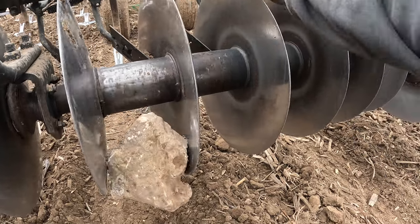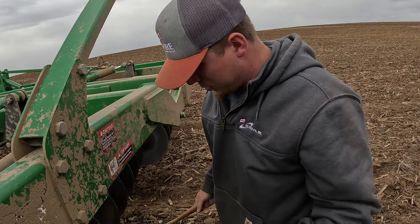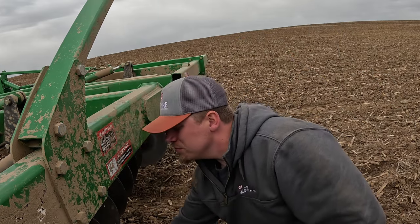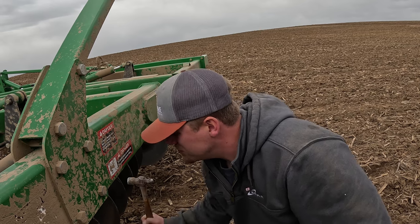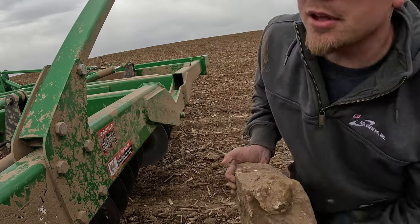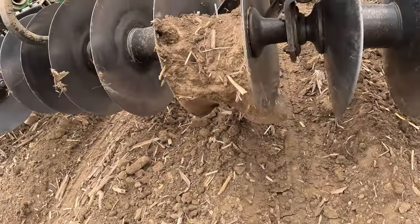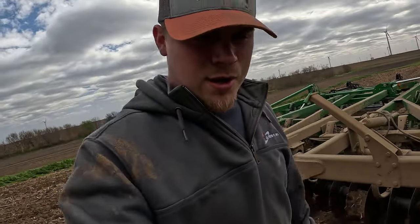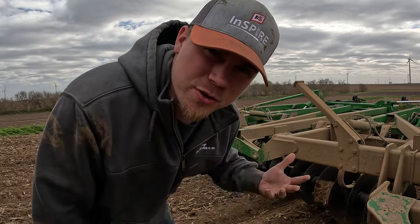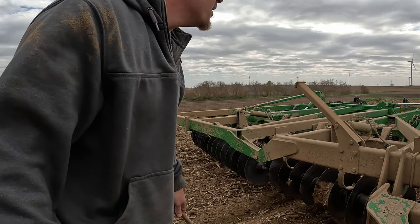I don't know if I'm gonna get that out. Bright side, eventually I'm just gonna break the whole rock away. Give it an hour. Wow. This thing is going out of the field immediately. I got two at the same time. Come on now. That's how many rocks are in this field. I got two lodged in the disc gangs at the same exact time. Just, yeah, unbelievable.